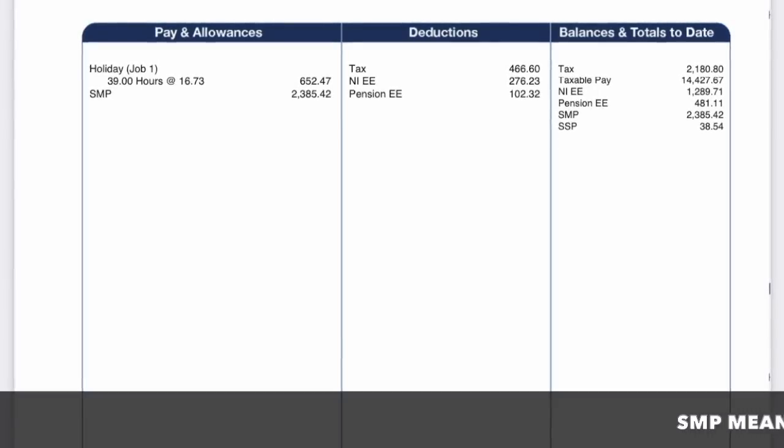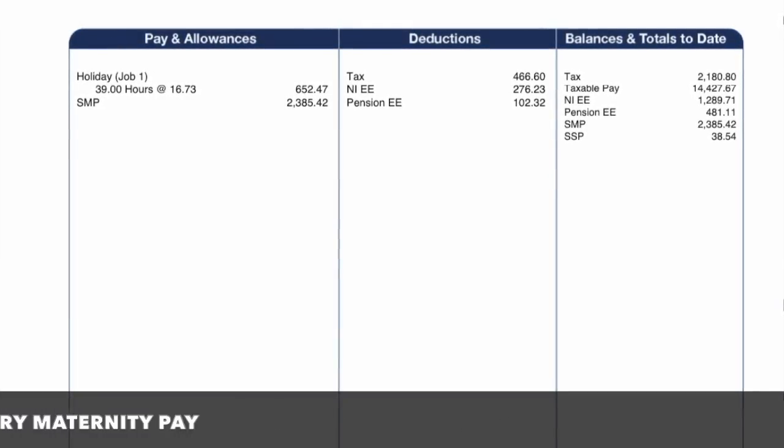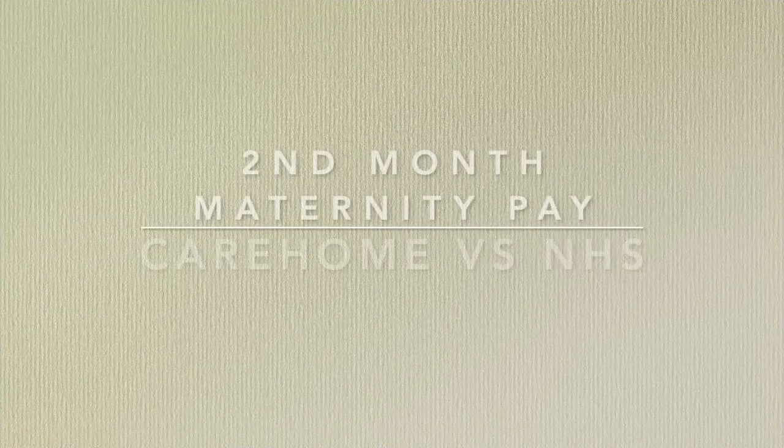Let me also mention what I got in my first month. At my care home, we are paid every 28 days. For this first pay, I took annual leave, not maternity leave. I still had annual leave, so I took it just before I went on maternity leave. I took 1 week, and then my SMP. Remember, they were going to pay me £795 per week. So for that pay period, they paid about £2,285, and my gross pay was £3,037, and then I took home £2,192. So that was my first month of maternity. I came home with £2,000. So basically, your first month you should get good money.